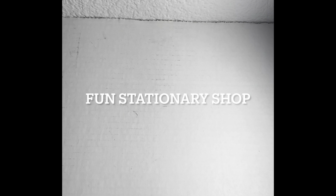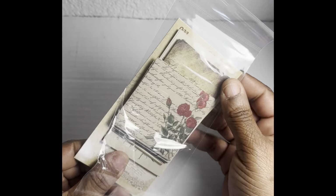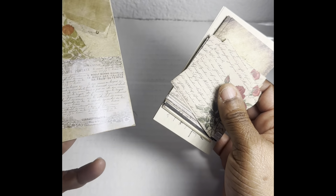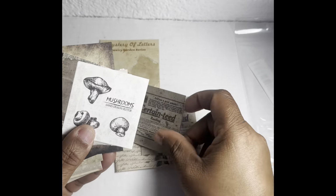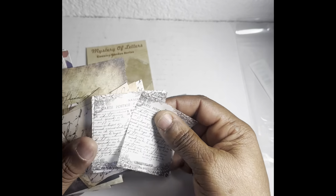From Fun Stationery Shop, the first thing was vintage papers. It says 60 pieces. I got this for 45 cents. And knowing these things can be anywhere from a couple of dollars, I got pretty much a deal. I can use this. I can use this definitely. And it looks like two of each. Yeah. Ooh. Yeah, these are gonna be perfect for my mini journal. Perfect.